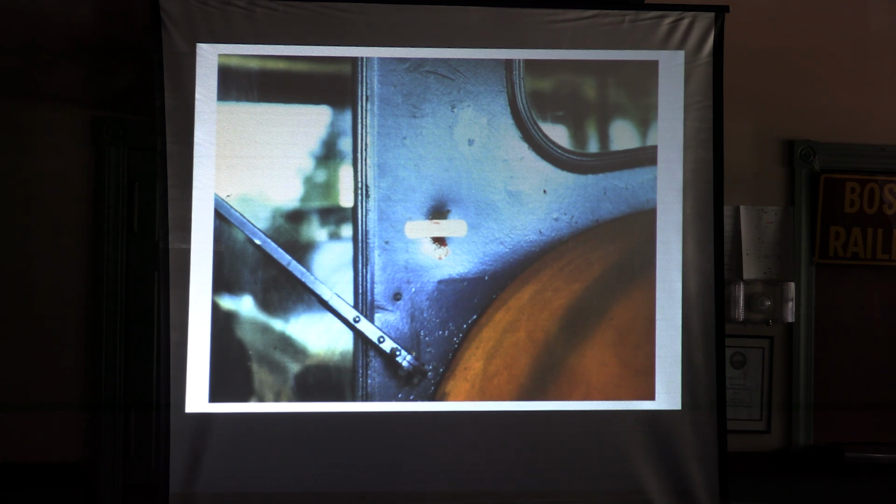So I put a little bit of red paint on there and a Band-Aid, because the engine had a little boo-boo there. So there we are, laughing about it. I took a picture. In come the police. And we said, this is a mistake. This had happened several months earlier.